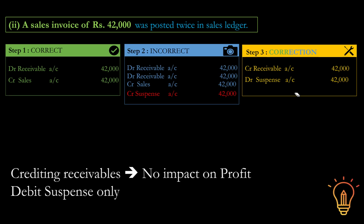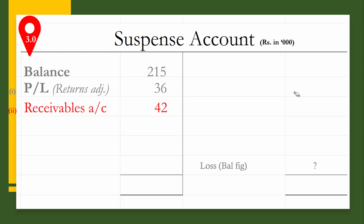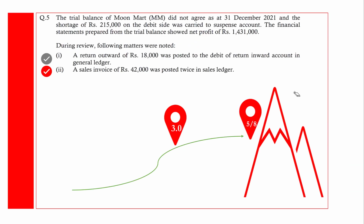Crediting receivables won't affect our draft profit and loss account. However, we need to update the suspense account. So let's do it. You will get 1 solid mark for correcting this mistake. Posting 42,000 on the debit side will earn you 0.5 marks here, so well done. We are getting closer to our destination bit by bit.